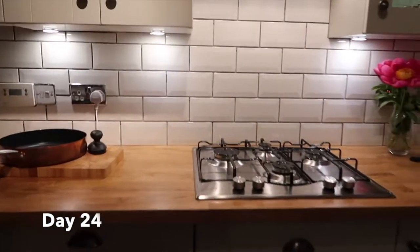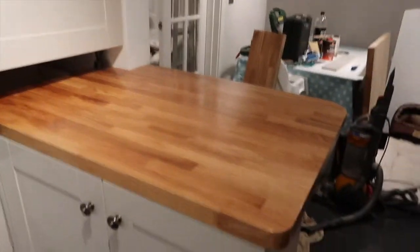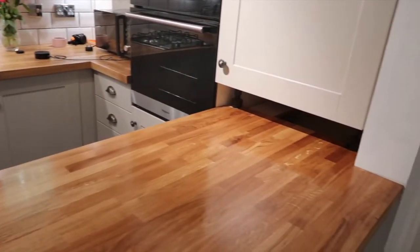Not 100% sure where I last left this off, but since I last showed you, we still have a bit of a mess, but we do have a sink and a hob and worktops and a breakfast bar and tiles on the walls. It's getting there. I've got a few bits left to do.